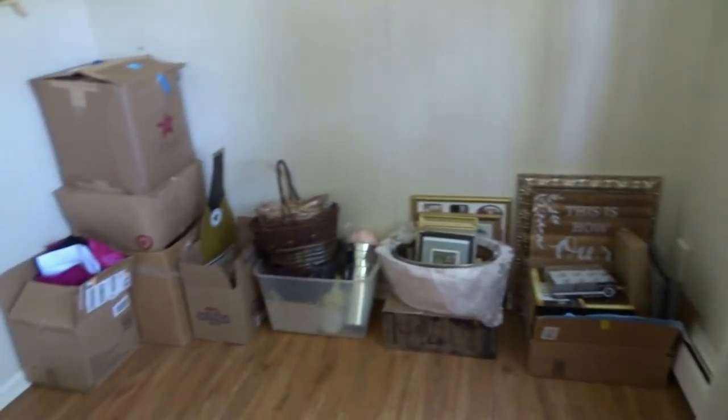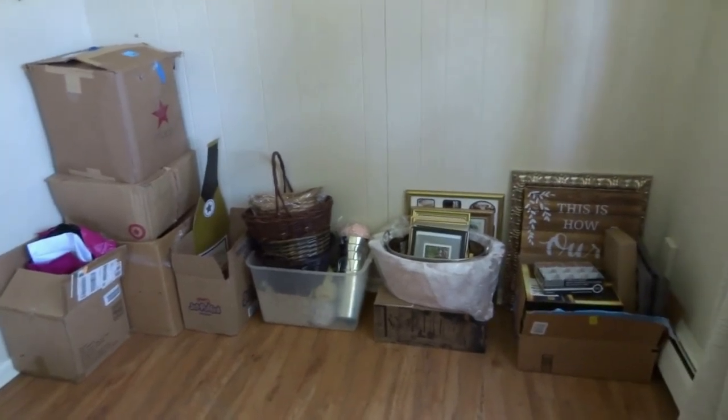Good. It's still a lot of stuff, but there's nowhere else I can really put this stuff. But this is just wedding stuff. At least I got rid of all the other stuff. And this is a bit organized.